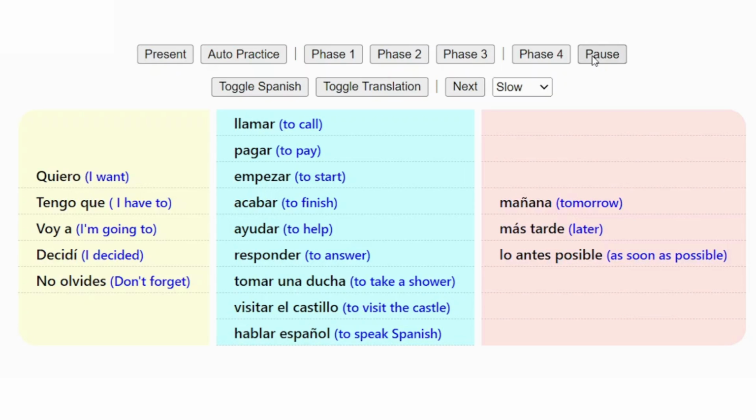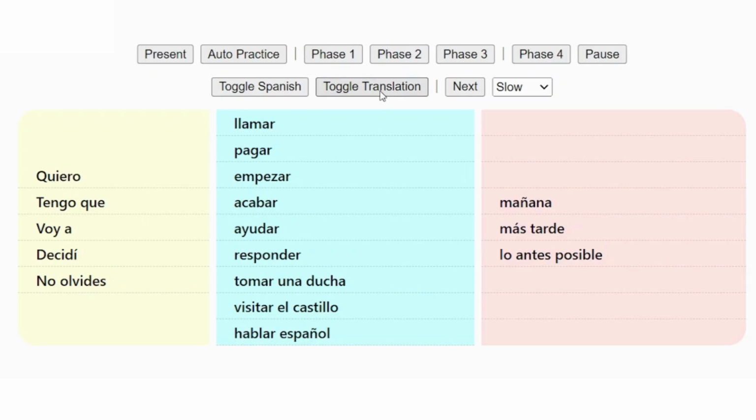I have to take a shower as soon as possible. Okay, there's a lot of showers here. Okay, let's toggle off the English. I have to take a shower as soon as possible. What would that be? Tengo que tomar una ducha lo antes posible. Let's get it back onto normal speed. Tengo que tomar una ducha lo antes posible.